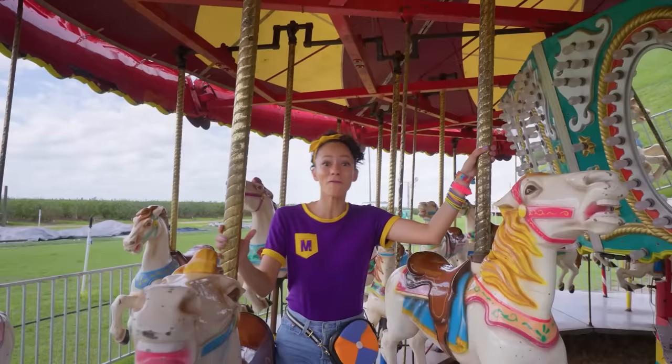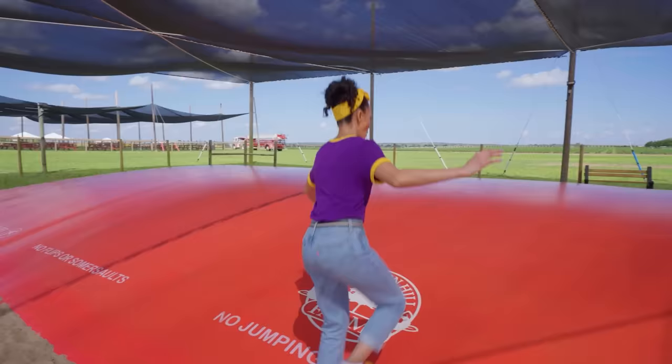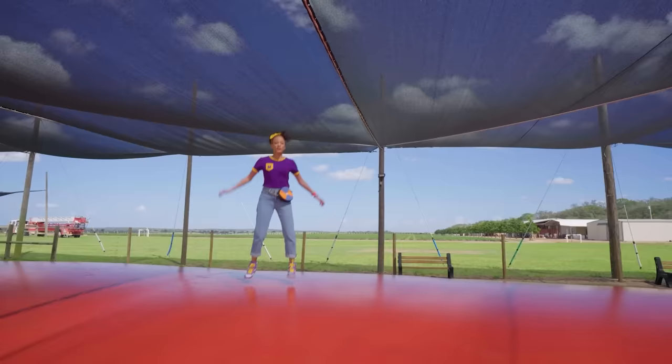Let's see what else we can find here. Wow, this is a huge jumping pillow. Come on, let's see. Whoa, super bouncy. Whoa! This is so fun! Oh, can you imagine if this was really a pillow? Oh! Good night.